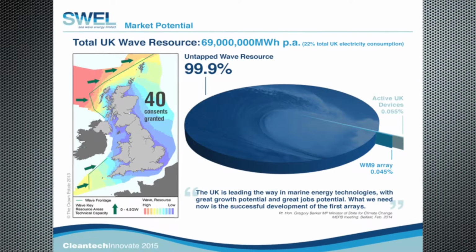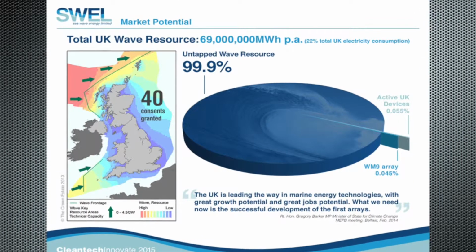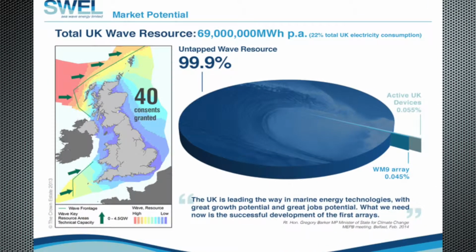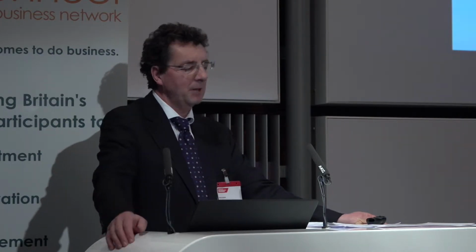Okay, on the map you can see that the optimal wave environment is down the west coast of the British Isles. That 69 terawatt-hour figure is in fact equivalent to our total UK coal-fired generation. So that's a massive opportunity for wave. It could replace that at a fell swoop.